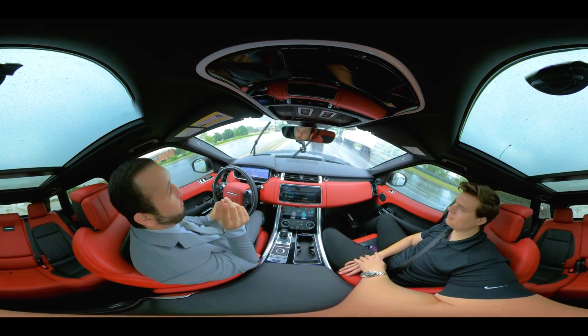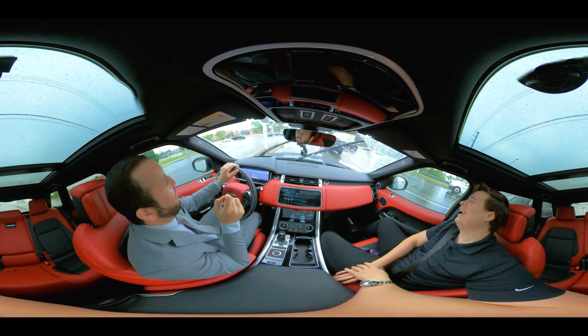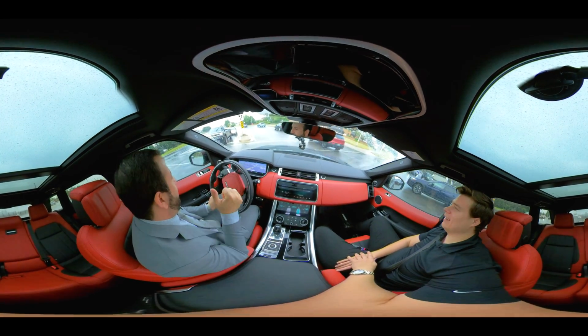I'll tell you one thing that I've learned, not the hard way, but when you're going through a car wash, make sure you turn off those rain sensing wipers, because all the suds will be taken off your windshield. Tip of the day. Tip of the day.